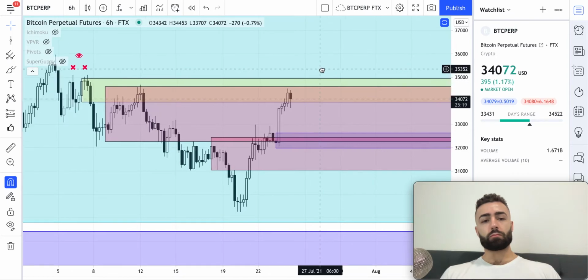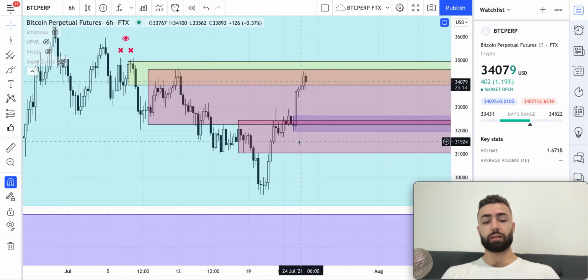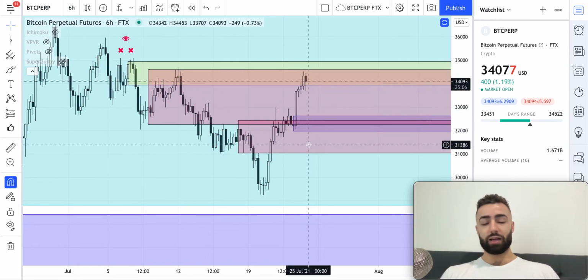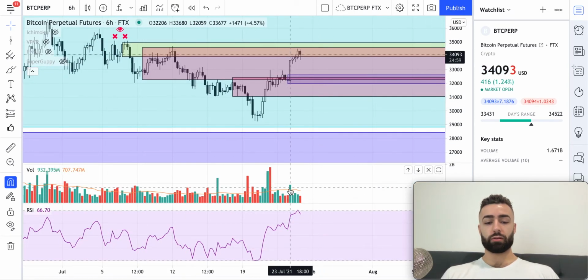The other thing to keep in mind is the inverse head and shoulders pattern that we were talking about yesterday, like in here, I believe, which played out immediately following the video. As soon as I posted that video, this candle printed, and I was like, yep, there's your breakout with your clear increase in bull volume.